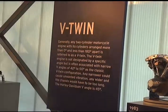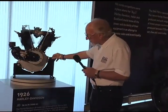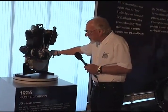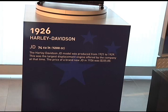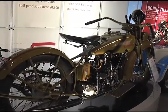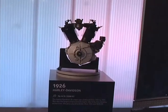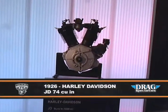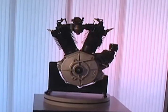We have an engine display down here, which are on Lazy Susans. You can actually sit and rotate the engine and see how everything went together in 1926. This is the JD model 74 cubic inch. And you can see the unique carburetor system on here, whereas the intake manifold is actually screwed to the heads by a flange, like a pipe fitting.